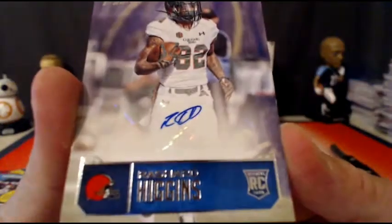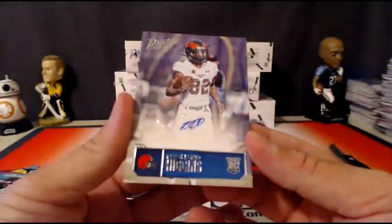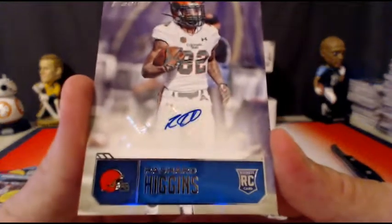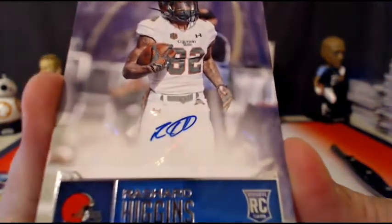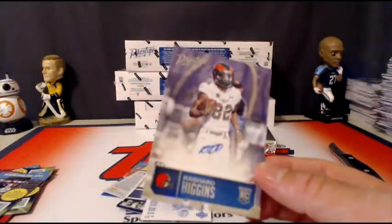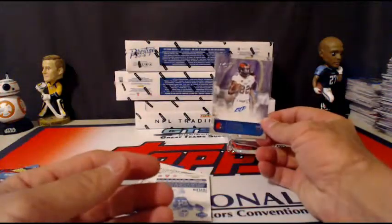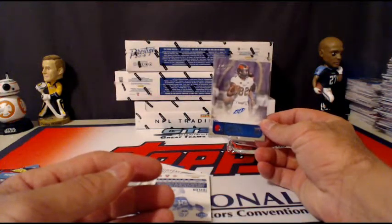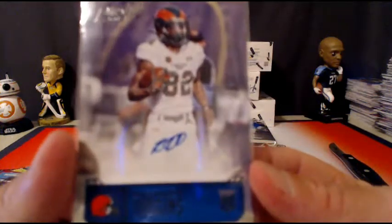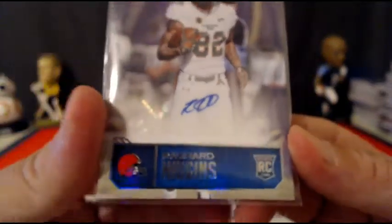Rashard Higgins going up to the Browns. And my goodness, that is a tiny autograph. Bust out the magnifying glass because you can barely see that thing. I mean, look, you wouldn't even be able to tell there's an autograph on that card from a few feet away. That's really weird.